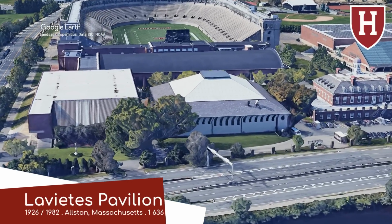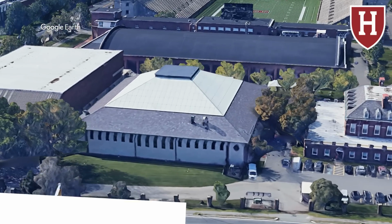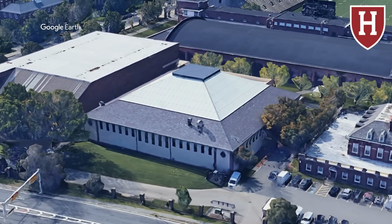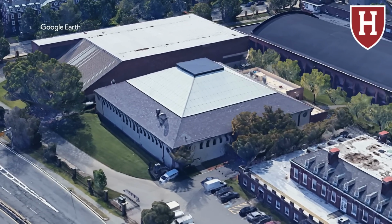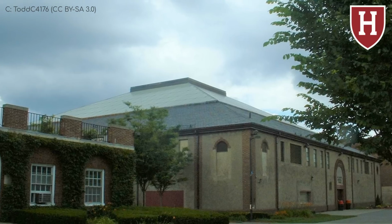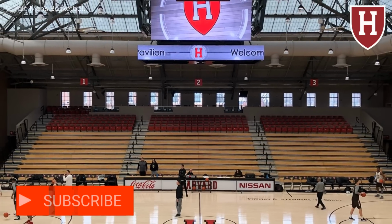Laviots Pavilion, Harvard Crimson. Harvard is a fancy school, there's no question about it. So it begs the question, why did they have to repurpose an old Pizza Hut for their basketball arena? Doesn't matter, from ground level it looks nothing like it. And on the inside even less so.